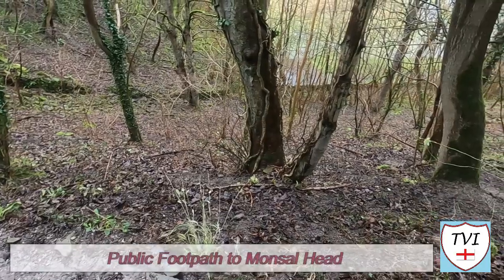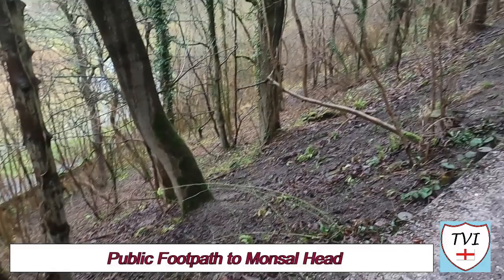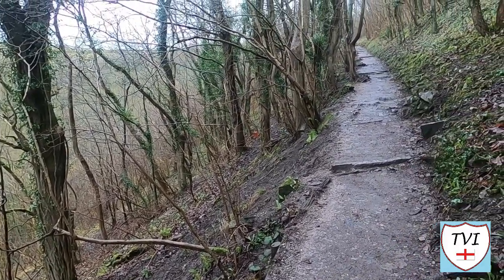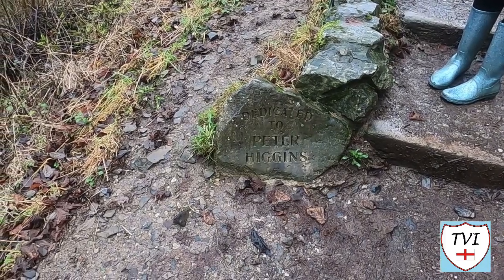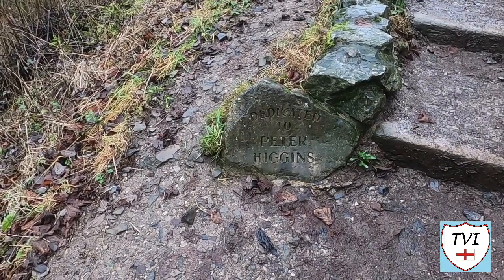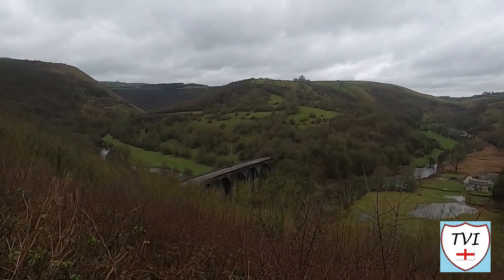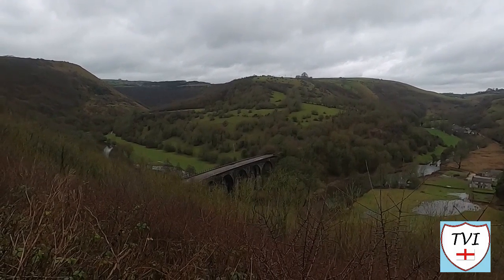At the side of the old line, there's a footpath to Monsal Head, where we can get a great view of the valley below. It's steep, and beware, there's no handrail. Halfway up, we found this dedication stone to a man named Peter Higgins. We theorised a few things as to why this would be here. I reckon he would have enjoyed this view over Monsal Dale. This area of natural beauty was formed by glacial meltwater some 330 million years ago.